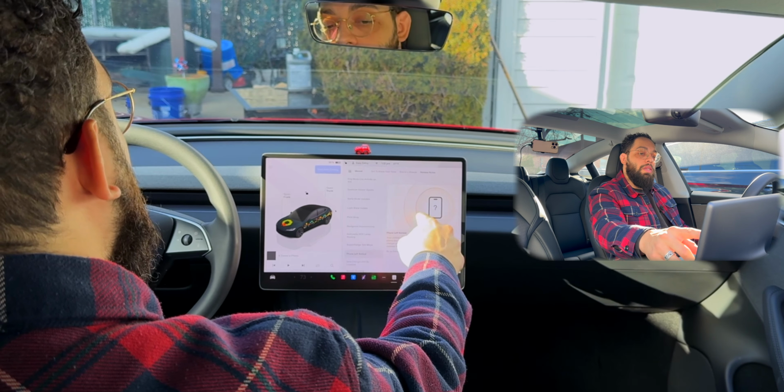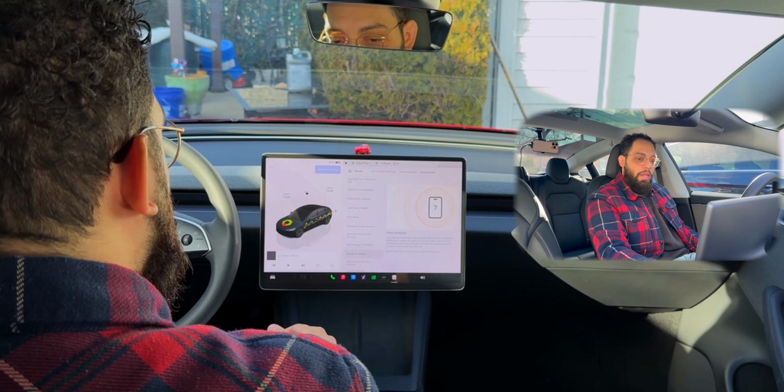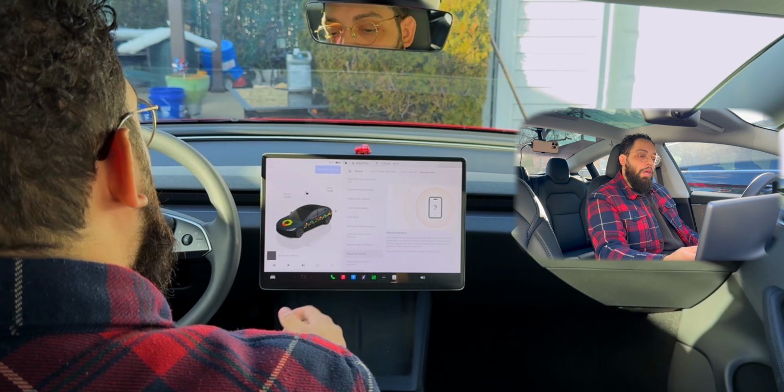And then you have this here that pops up on your screen. So another welcome feature that's actually pretty cool. I rarely leave my phone in the car, but for the times that I ever will, it'll let me know. I can grab it and be on my way, which is dope.